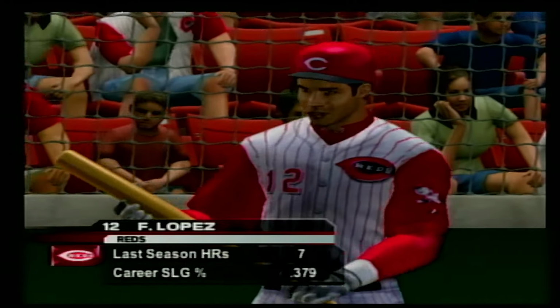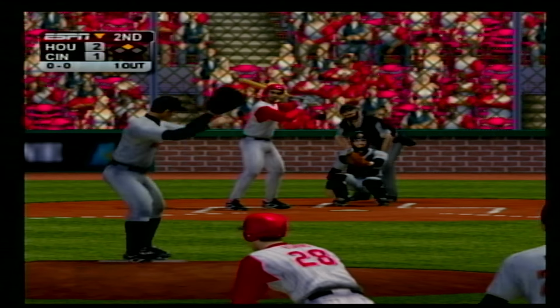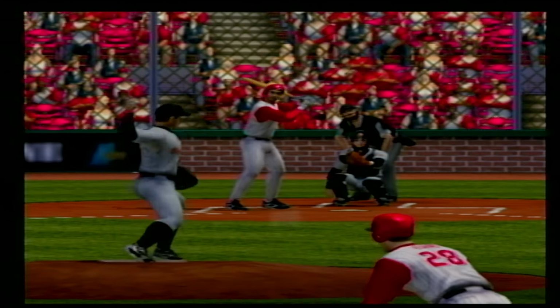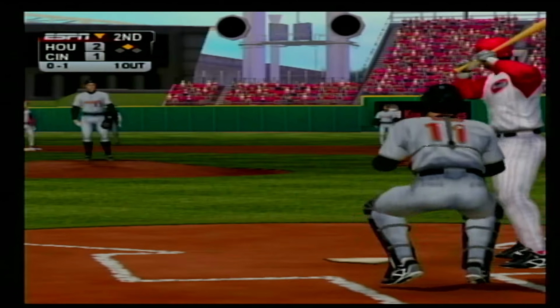Felipe Lopez comes in here. Last year he had 7 home runs with a career slugging percentage under .400. They're down by 1, but the fans are still cheering. This ballpark is pumped. Swing and a miss on the cutter.